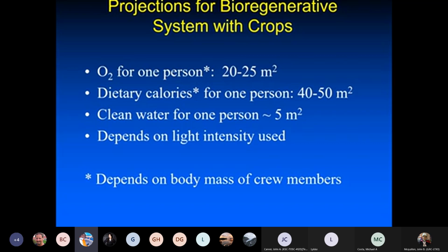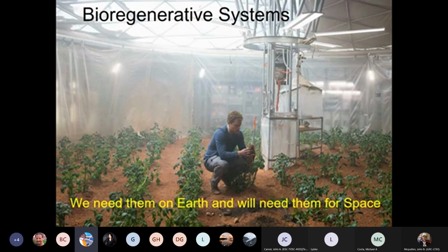But this depends on body mass. Honestly, if you choose people with lower body mass, you win across all of these life support functions. You need less oxygen, you need less food, they generate less CO2. So bioregenerative systems, we need them on the Earth. That's what's keeping us going right now, and we're doing our best to damage these systems. And I'm convinced we'll need them in the future as we continue to explore space.